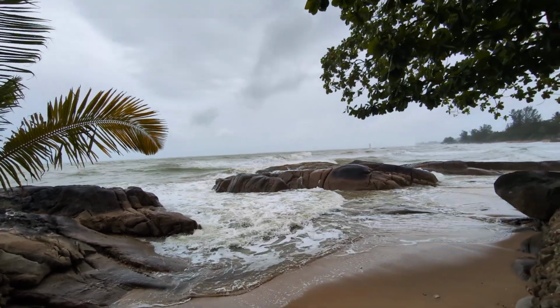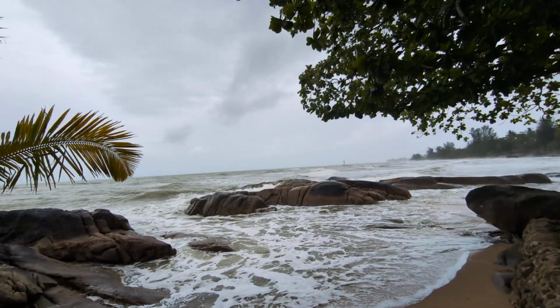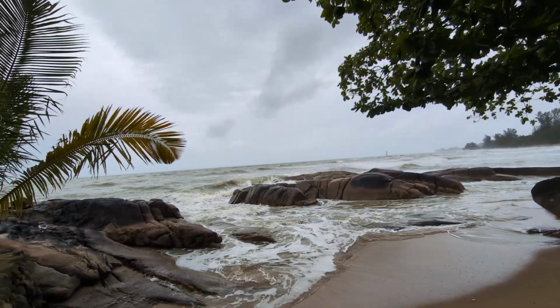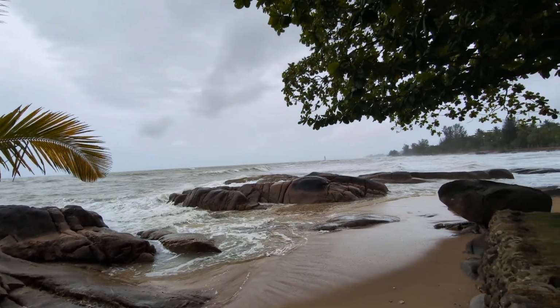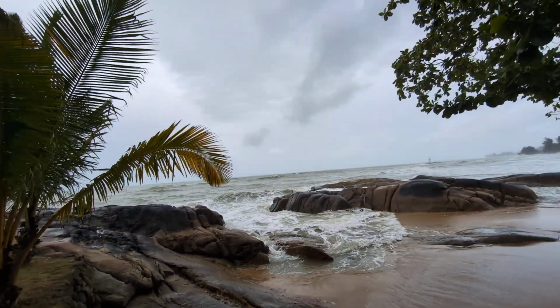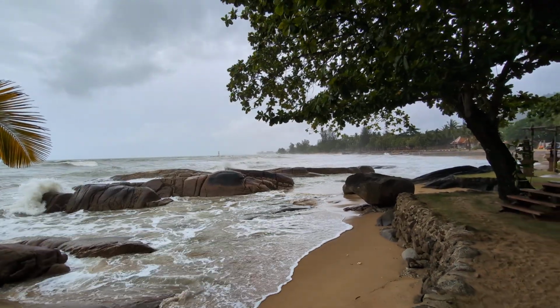I get to see different hotels. I've stayed in this area on numerous occasions. I've stayed in several hotels, so it's nice just to see how these hotels look in real life as opposed to just pictures on booking.com or Agoda or whatever. You get to see an updated version of how they actually are, keeping it real.